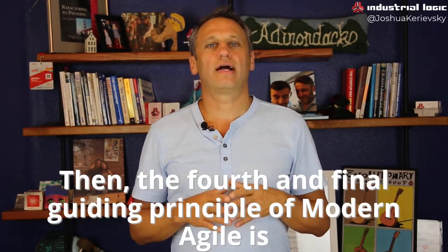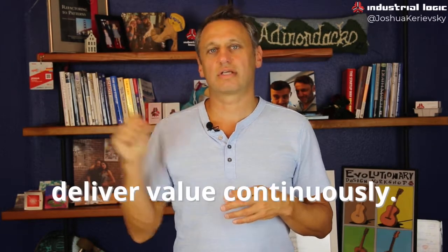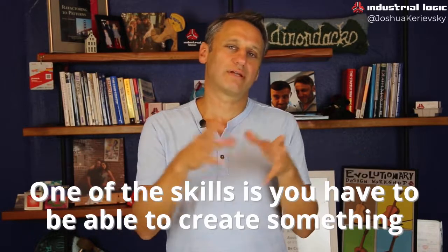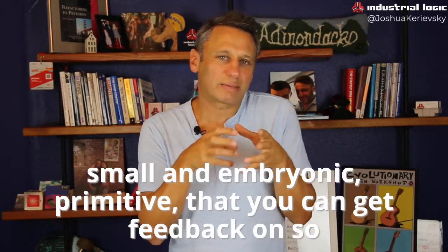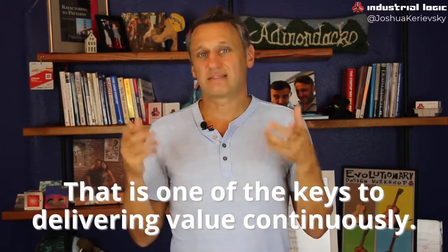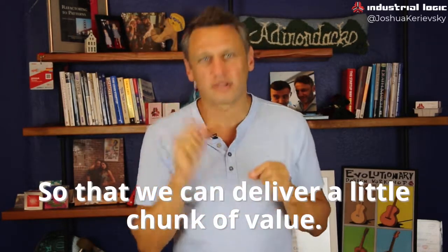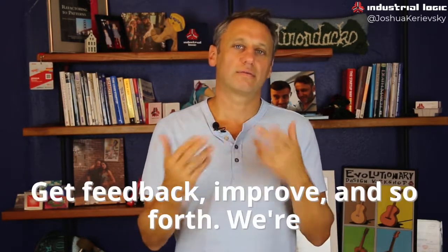Then the 4th and final guiding principle of Modern Agile is deliver value continuously. This takes skill. One of the skills is you have to be able to create something small and embryonic, primitive, that you can get feedback on so you can rapidly evolve it. That is one of the keys to delivering value continuously. So we find all sorts of ways to thin slice work so that we can deliver a little chunk of value, get feedback, improve, and so forth.